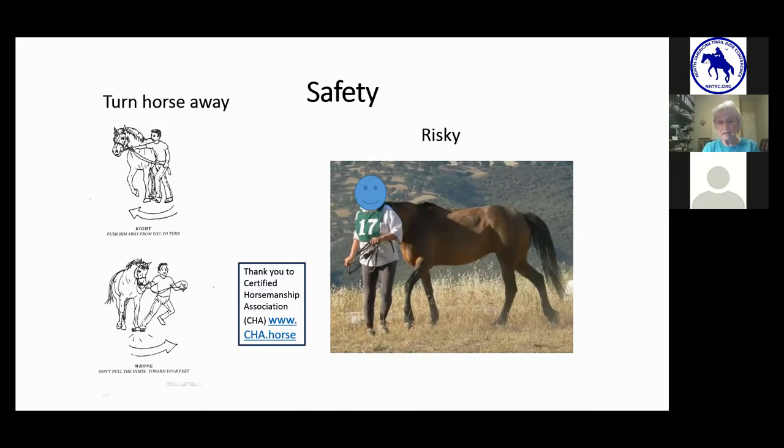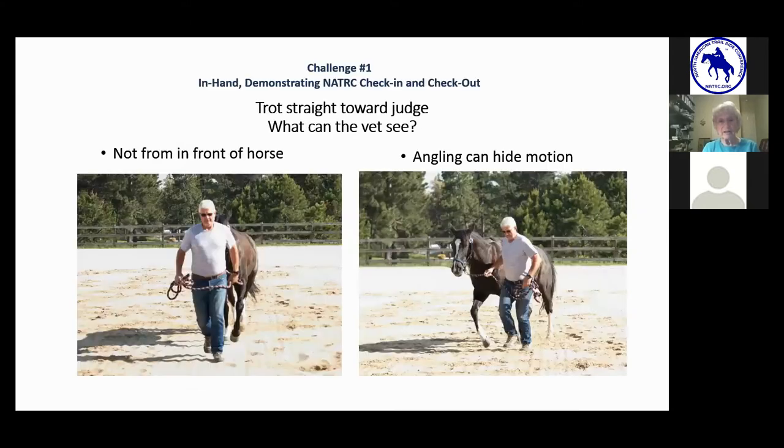Okay? As Patsy said, the main answer is pick a gait or pick a trot and be consistent throughout your presentation. That'll make the vet much happier. So here's two errors that you need to be aware of. Make sure you know what you're doing. Trot straight toward the judge. But in these two pictures, what can the vet see? He wants to see the legs.